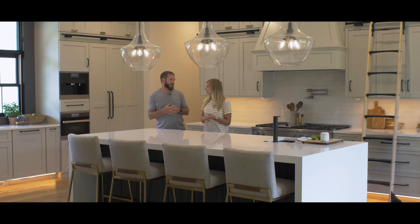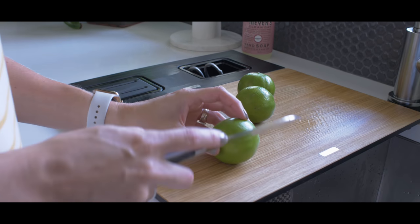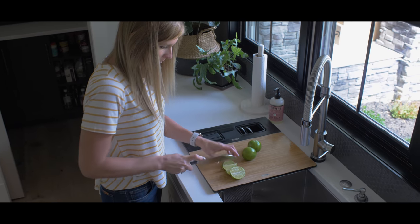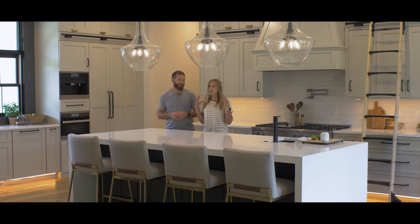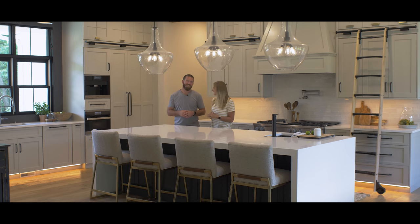Yeah, and for our main sink, I went with the Quatrus from Blanco. And I love this sink because it has all the cool workstation features. Yeah. It has a cutting board, it has a place to store your utensils that you're using, it has a colander. It is just a great work sink. And also, we did the double bowls, which is perfect because I hate touching dirty dishes. So we've got two big double bowls on that sink, and it's a really high-end looking stainless steel sink, and overall it just works out really well for our family.